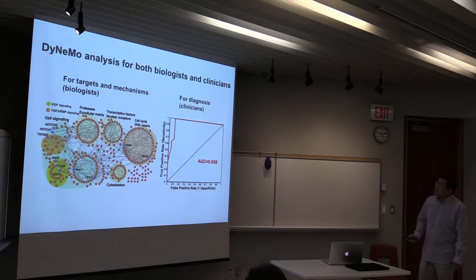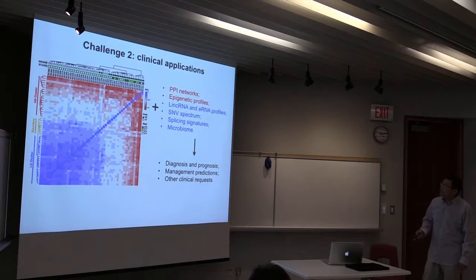So we use this method to try to predict the grade information, and then we get the ROC curve. The cross validation results show very good results. But this is just a single mission, just to predict the bladder cancer grade. If you want more complicated clinical use, like predicting the outcome of the treatment of some drugs for the cancer patient, you probably need to integrate more information.